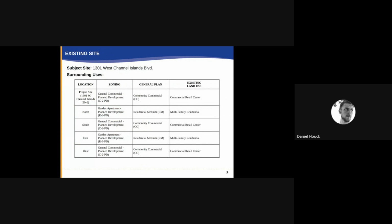So here we have a zoning table. As you can see, there are a mix of uses in the area, being primarily commercial and residential. To the south and the west, it is general commercial, and the general plan is community commercial. While to the north and east, it is the garden apartment R3 and the residential medium general plan designation.